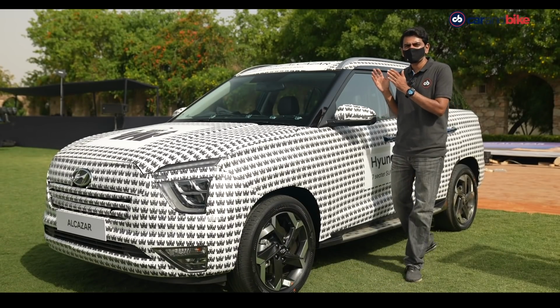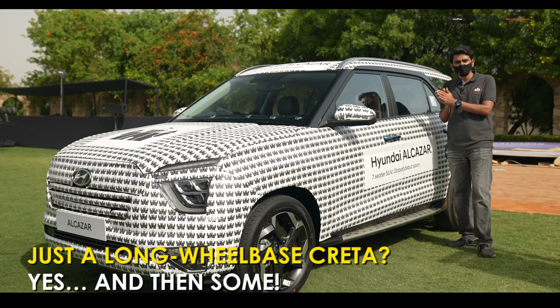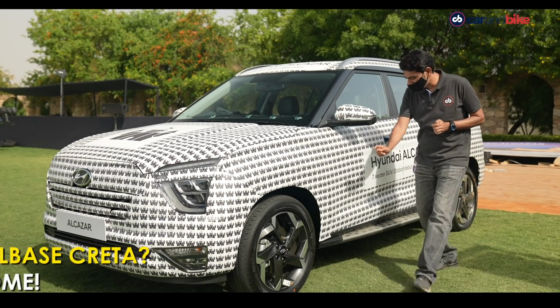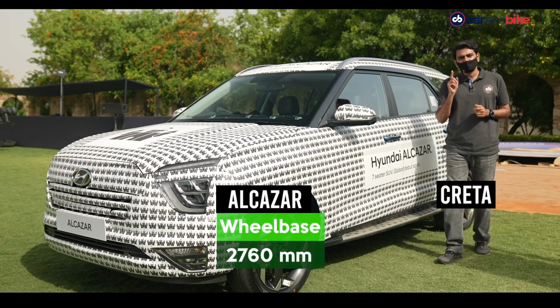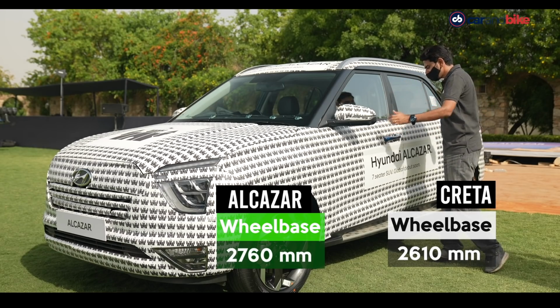Now the Alcazar is a 3-row SUV, we know that part. We also know that Hyundai has said there will be a 6 and a 7-seater configuration, which means captain seats, of course, for the second row will be optional. But the part that has got me interested is the wheelbase. Now this is 2760 millimeters. On the Creta, it's 2610. So that means 150 millimeters more of space right here between the wheels.